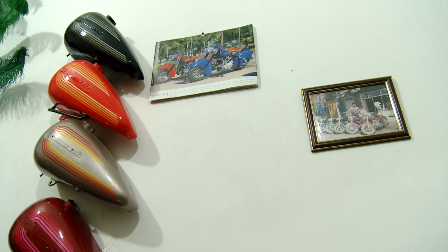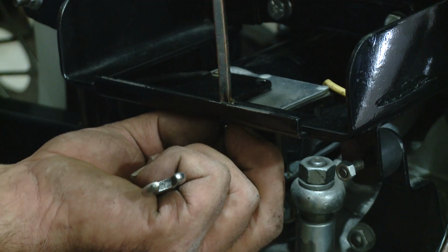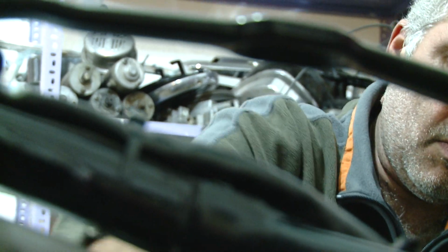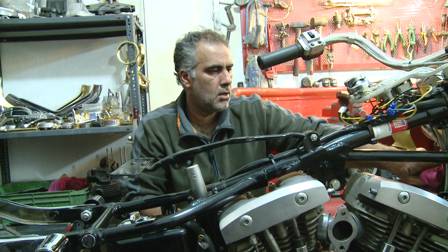Yusef told me that he owed a great part of his Harley collection to this man. He is the only remaining member of legendary mechanics of old motorcycles in Iran. Some bike lovers say that he has the entire Harley assembly diagram in his head.